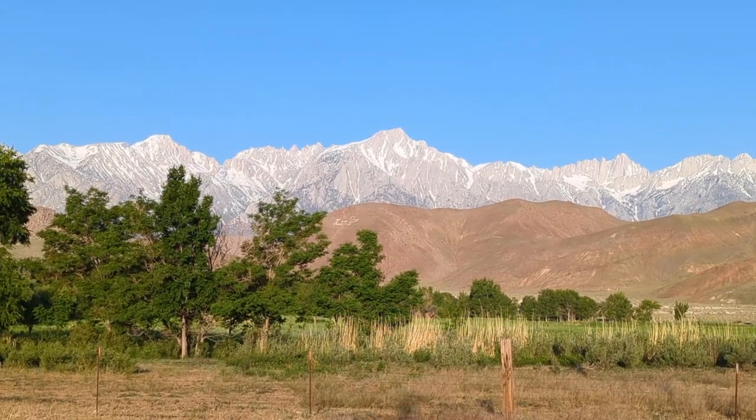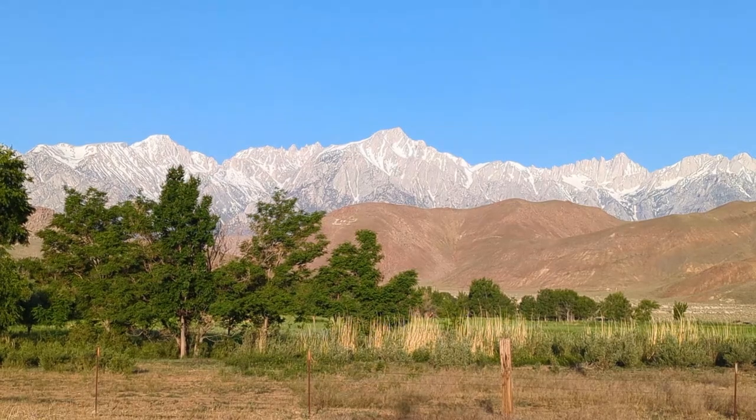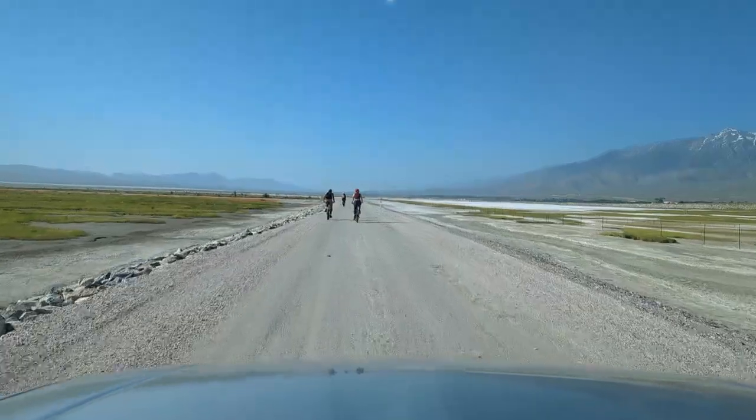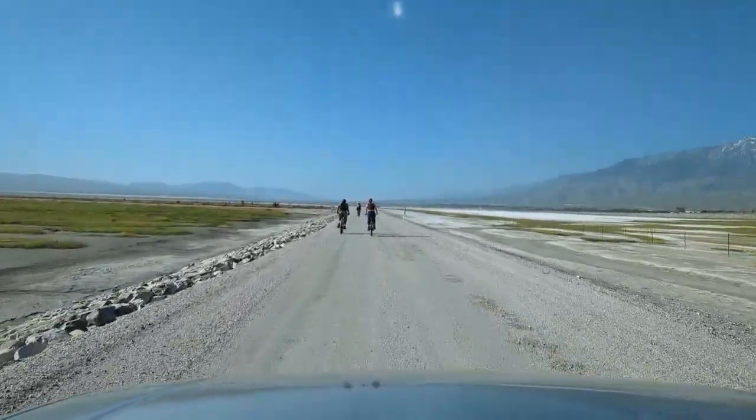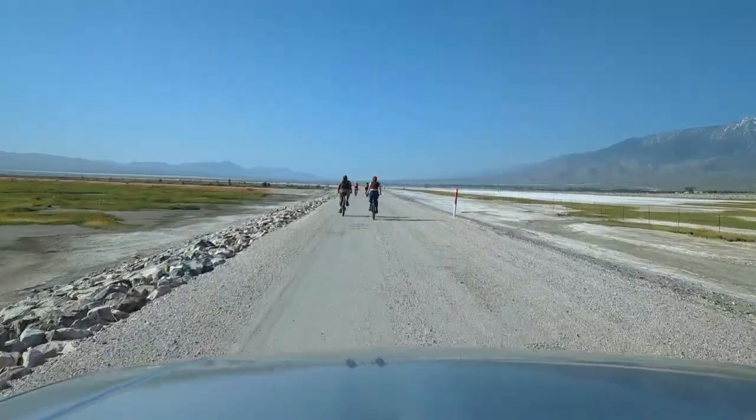There's Mount Whitney, the highest peak in the Sierra Range, over 14,000 feet, and the highest peak in the lower 48. I can't believe I'm driving right across the middle of Owens Lake on the south end right now, just north of Olancha, California.